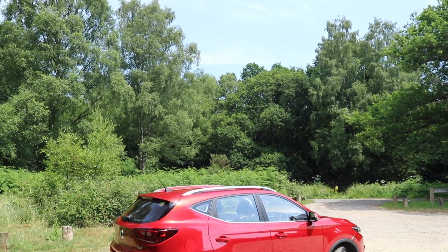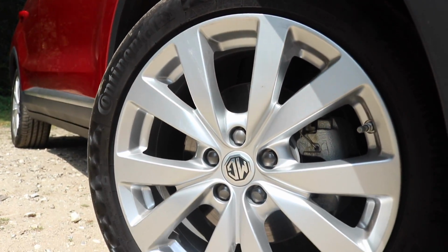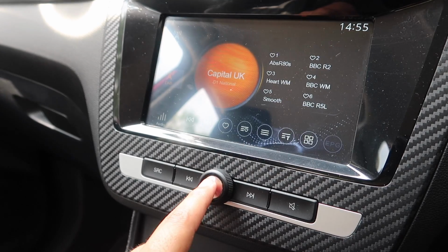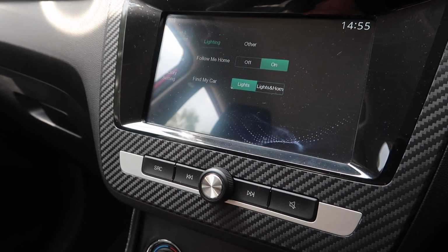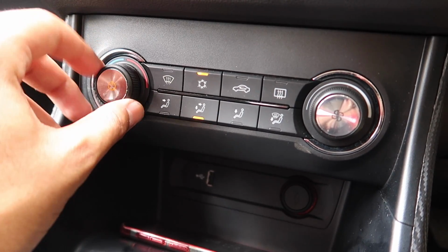Pay £13,995 and you will get the Excite model, the model tested here. It's able to boast 17-inch alloys, front fog lamps, 8-inch touchscreen with Apple CarPlay and DAB radio, rear parking sensors and air conditioning. But if you'd rather have the range-topping model Exclusive, you'll have to pay £15,495. That model is able to boast navigation, leather-style seats and a rear parking camera.